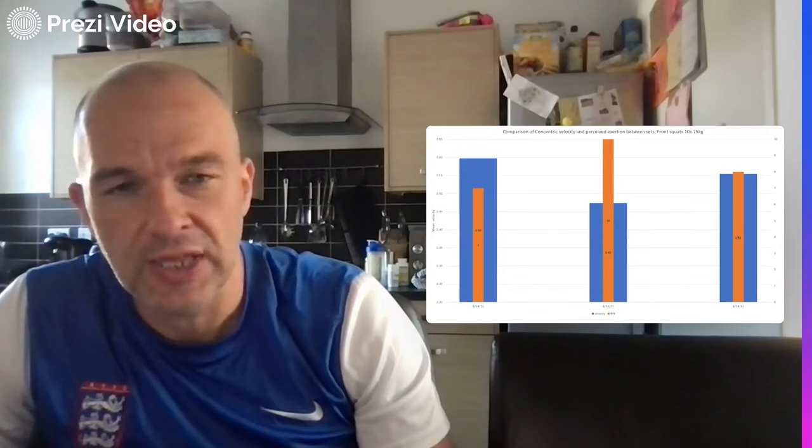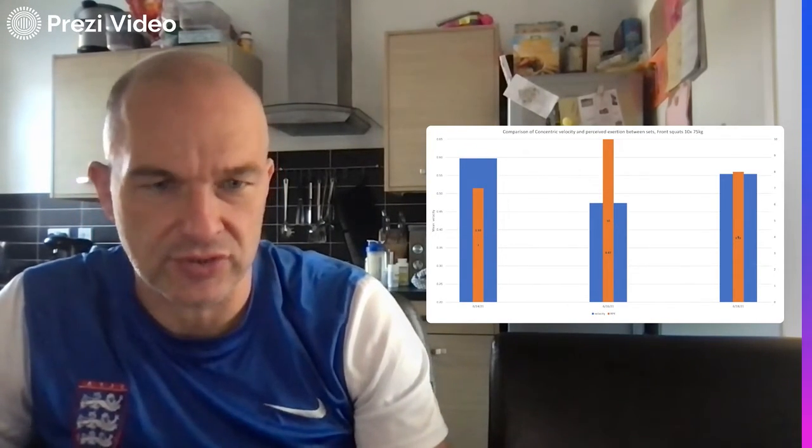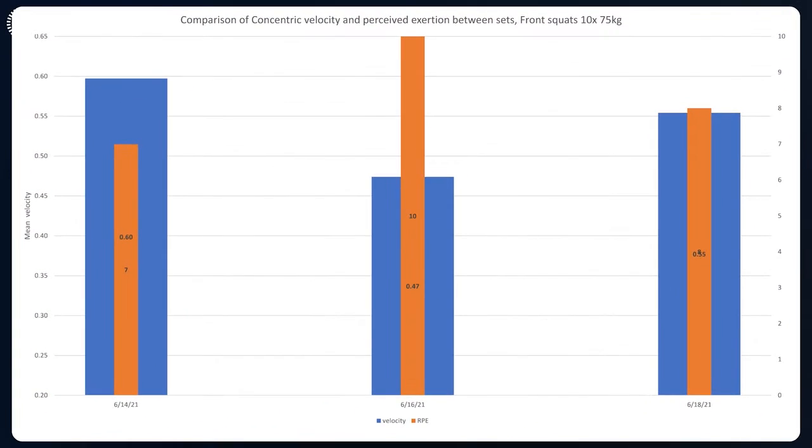Well, if I bring up some comparisons of what last week's data looked like, I might be able to try and explain that, or make some sense of that. So this chart here, the blue bar is velocity, the mean set velocity, the main axis. This is 80 kilograms, not 75 kilograms, that's my bad. And the orange bars is RPE, which is on this side here. So 10 out of 10 basically means I was cooked and I couldn't do anything else. And 8 out of 10 means I'm about 80% of where I'm at.